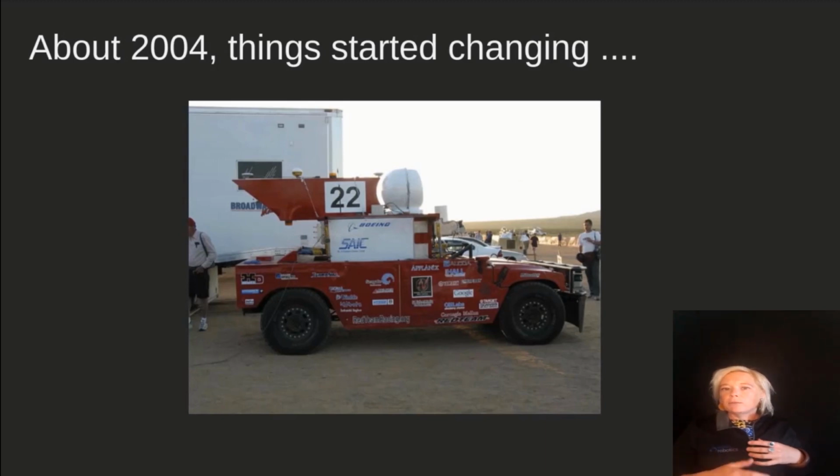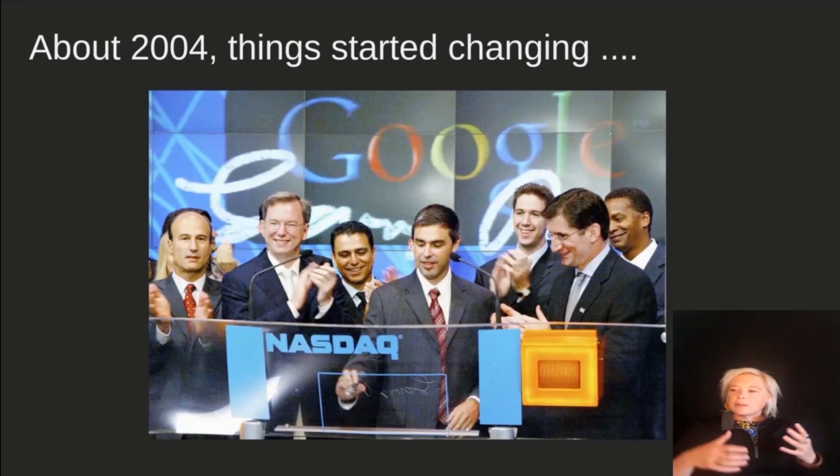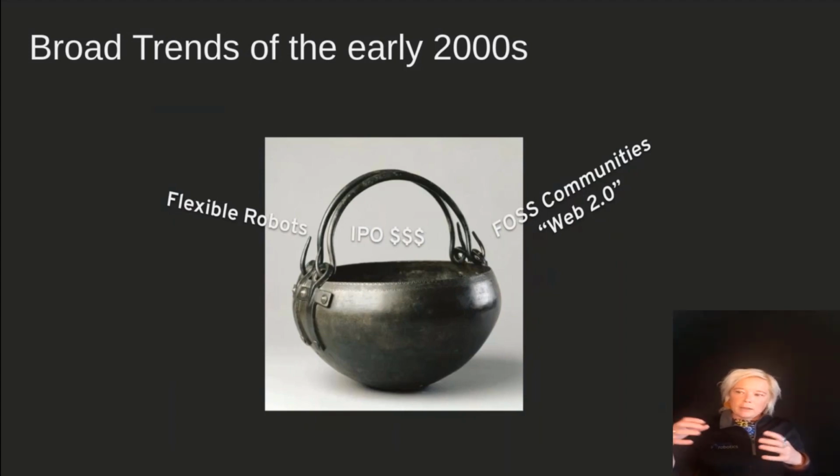And so I think that was the moment when people started realizing, oh, maybe robots aren't just limited to the shop floors and very specific tasks. Maybe they can actually do more complex things. Approximately at that same time, you see things like Google had an IPO. You start seeing the rise of technology companies, particularly in Silicon Valley. And all of these things in the early 2000s, this idea of flexible robotics, IPO money, and, for lack of a better word, Web 2.0 companies that are built on free and open source software, all are swimming around in this pot.